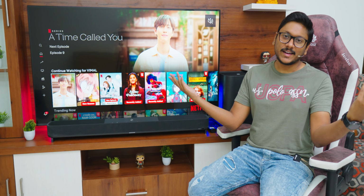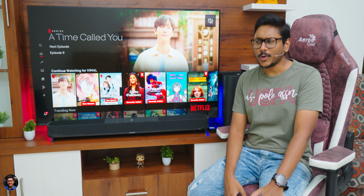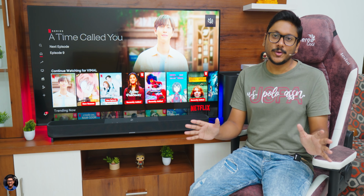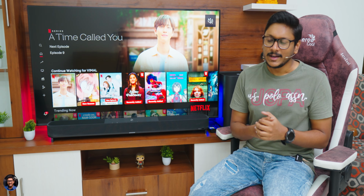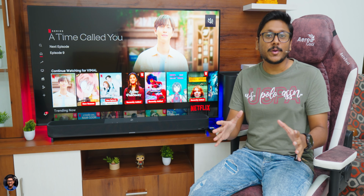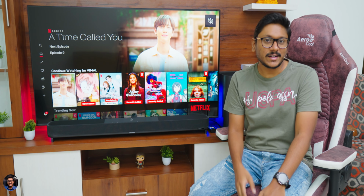Setup ho gaya, guys. I've been using this soundbar at my place for almost 7 to 8 days, and today in this video I'll be sharing my complete review and also experience about this product. There are lots of points I'll be talking about in different aspects, and you'll get full information in this session, so make sure to watch it till the end.